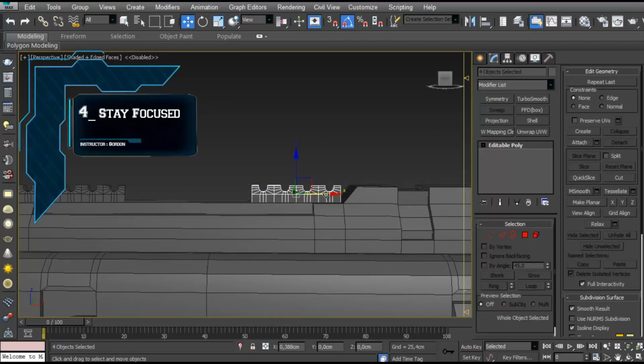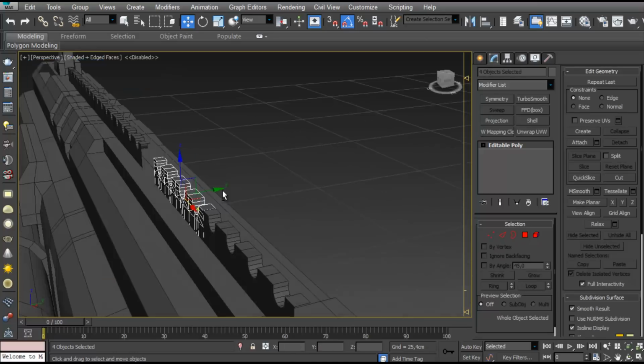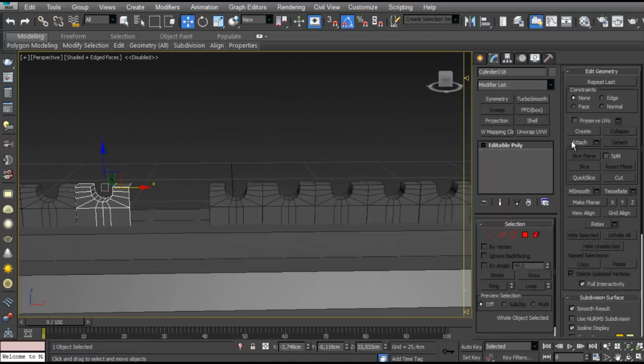Tip number 4 is just to stay focused, because there is a lot of noise out there, and there are a lot of things you can do and you can't do at the same time. So staying focused is very important.